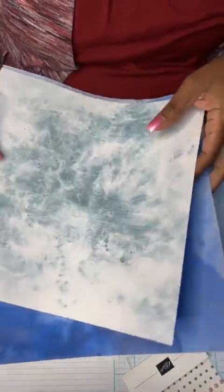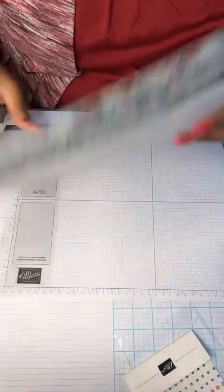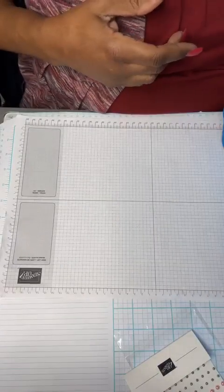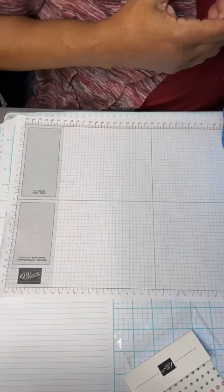And then they're just, what would you call this? Like watercolor. So the reverse is like watercolor. We won't go through them all. But let's get started creating. Make a little room here. I've made a mess on my desktop now. Let's put some stuff behind me.